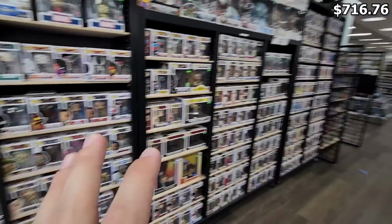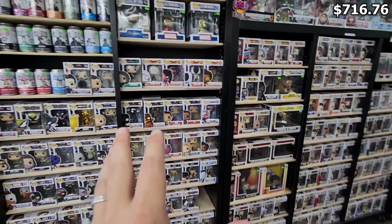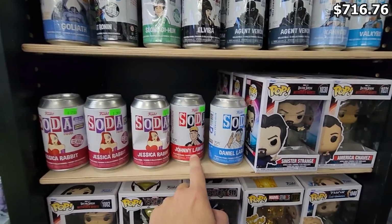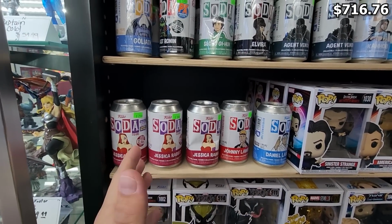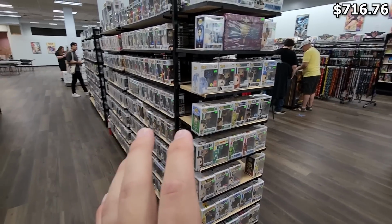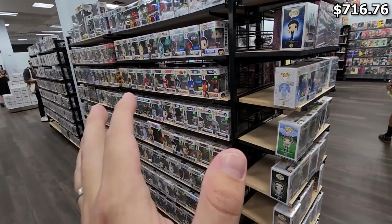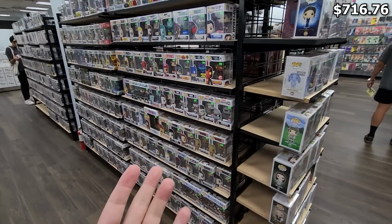I gotta say, this new location that they have, guys, is pretty massive. So this is where they're gonna have some more of their common stuff. There's still some pretty cool stuff in here, like the Jessica Rabbit soda, Johnny Lawrence, and Daniel LaRusso. Those were some sodas from San Diego Comic-Con not too long ago. But as I walk a little further into the store, guys, they do have this little section of a couple of different racks, and I don't know if it's gonna have any $100 Funko Pops, but it'll be some more higher end exclusives, I would assume.